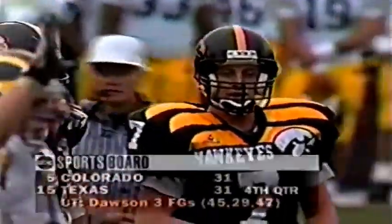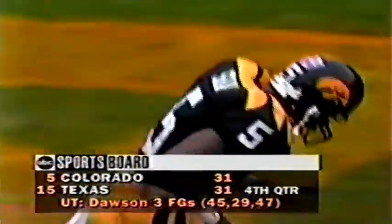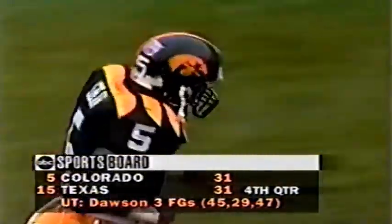Shaw is in motion. And didn't turn around in time. Incomplete. It'll be 4th and 6 from the 8. He slipped out of the backfield and he didn't turn around again.